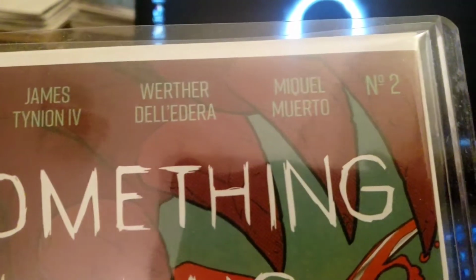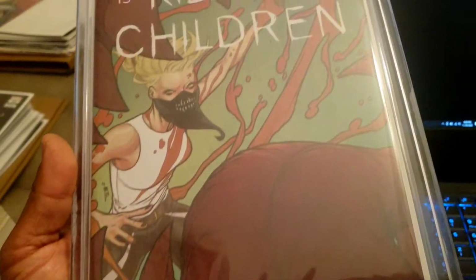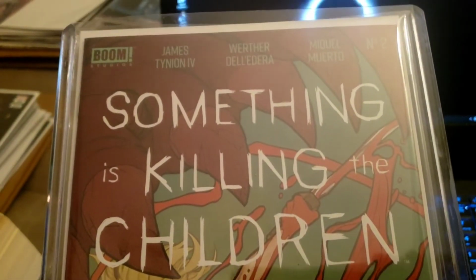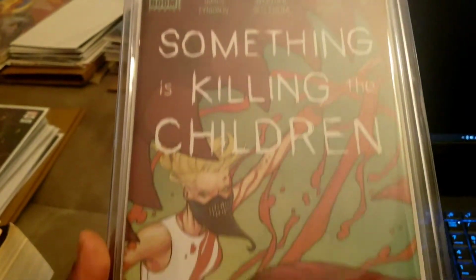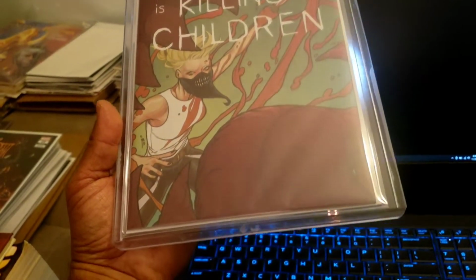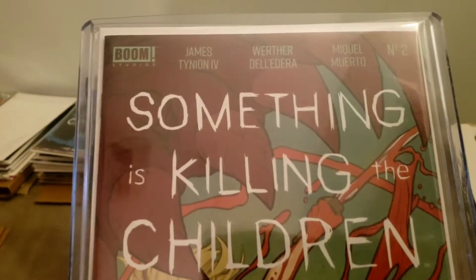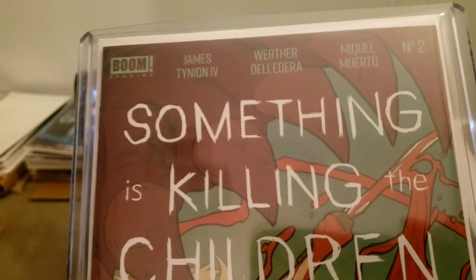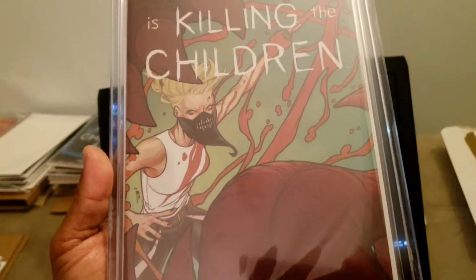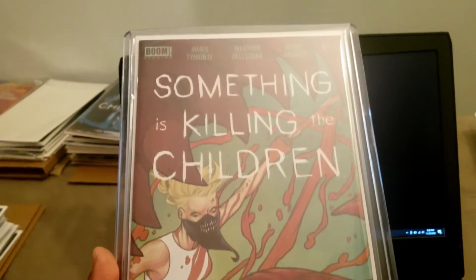This is number 2, 4th print, and according to Ross Ritchie, this is one of the books that he said is one of the lowest printed books in Something's Killing the Children. So this is a nice little spec for anybody that wants a rare book. This is one of the books that he named. The other ones, most of them are incentives, but this one is not. This one's in 4th print, and we're gonna send these out to get pre-screened because they look phenomenal.